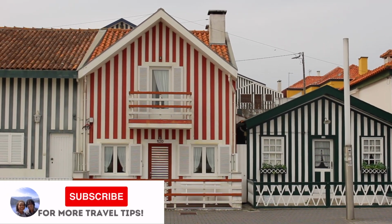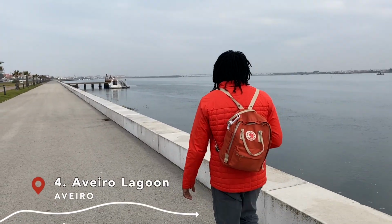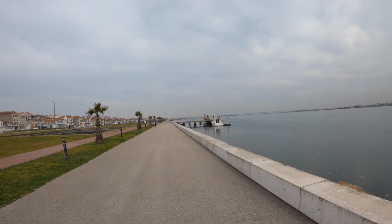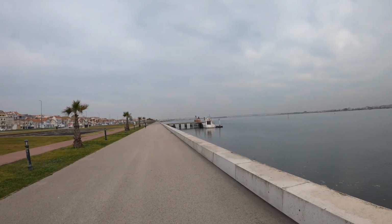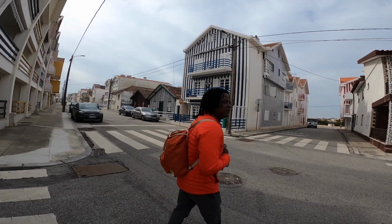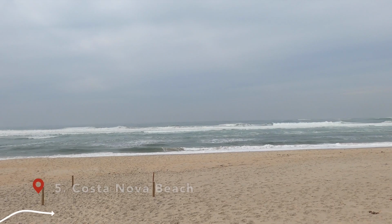So now that we've seen all the beautifully colored houses, we're taking a walk along the lagoon side of the little peninsula. And the views out here are lovely. Even though it's a cloudy day, it's still nice to walk out here. Once we finished on the lagoon side, we walked through the village to get to the ocean side and Costa Nova Beach.